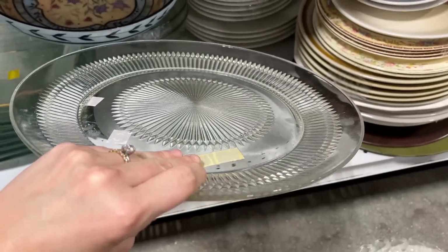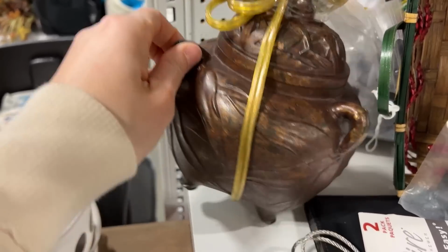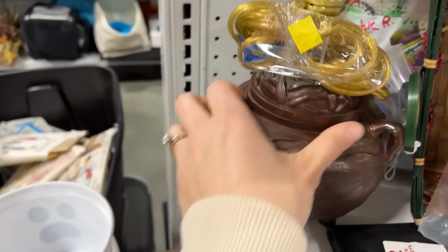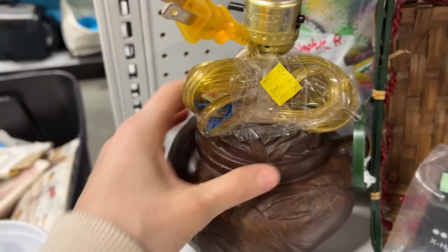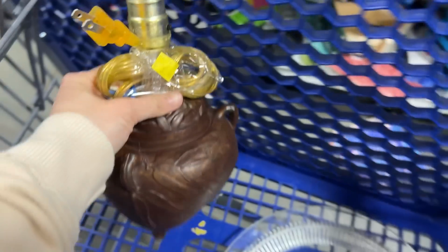I saw this lamp from across the room, and there was someone actually standing by it, and I was just praying that she did not see it or pick it up, and I rushed over as soon as I could, and I tossed that thing in my cart so fast.